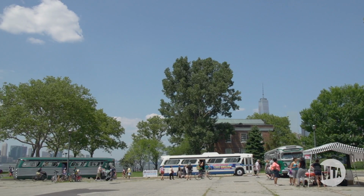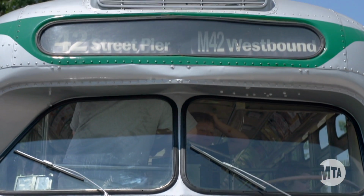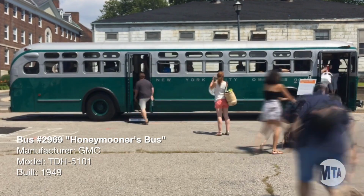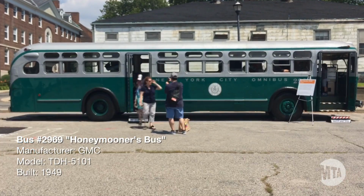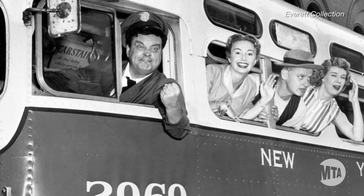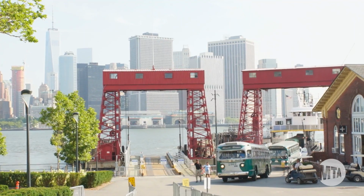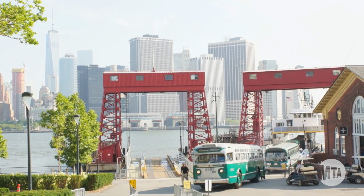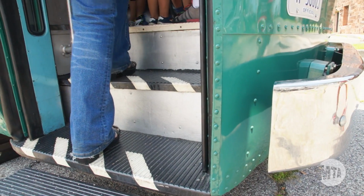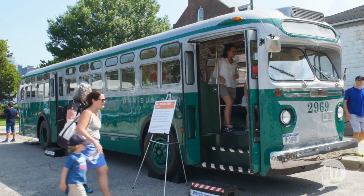Behind me are 4 different nostalgia buses. The oldest one dates from 1949. It's also sometimes known as the Honeymooners bus. It is not the identical bus that the fictional Ralph Cramden drove, but it is of the same year and make. It was built primarily to serve a large number of passengers to ferry and subway terminals. That accounts for the large front door, the idea being you'd have a lot of people getting on and off, and therefore you need a large size door.